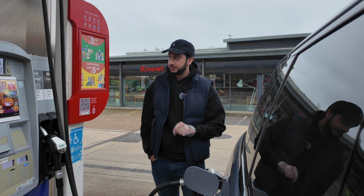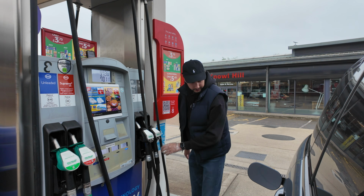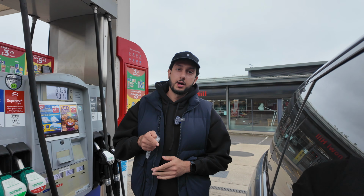£97.38 to the first click. Not bad. So what I'm going to do now is run inside, try and finance this fuel bill because it's been a bit of an expensive week. Then we'll jump back in the car, work out all the calculations and find out exactly how many miles per gallon we've done on this Range Rover.